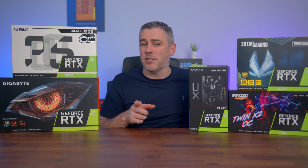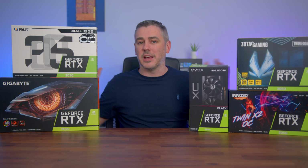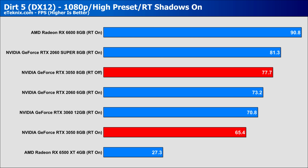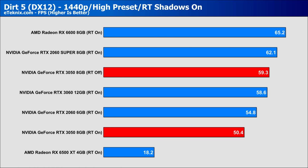Where things do get interesting is, remember, this card has both RT cores and Tensor cores. With that in mind, we loaded up Dirt 5 using the same high preset as before, but enabling ray tracing shadows. And we saw the FPS drop from 77.1 to 65.4 on the RTX 3050. Funnily enough, giving us similar performance to its bigger brother, the RTX 3060. At 1440p, it was a similar story, seeing the FPS drop slightly from 59 without RT shadows on to 50.4, but still being very close in performance to the RTX 3060.